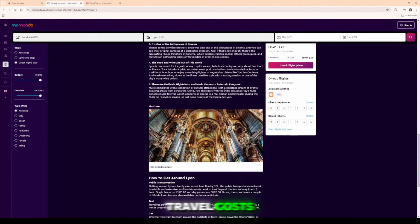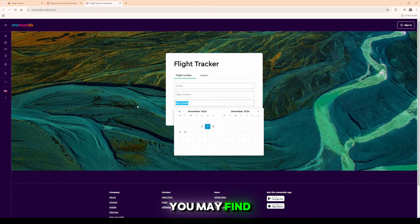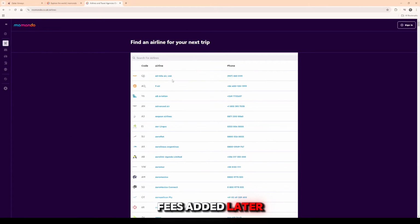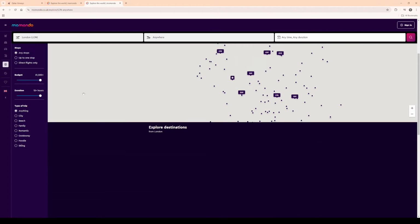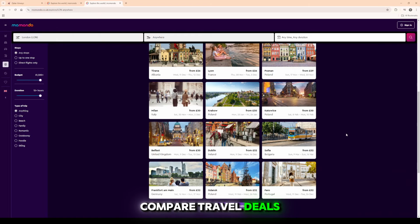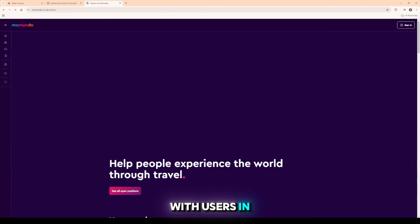travel costs. While the platform is user-friendly, there are some drawbacks to be aware of. Occasionally, you may find that certain prices aren't as accurate as they seem due to varying fees added later in the booking process, so it's important to double-check the final price before confirming any booking. Overall, if you're looking for a reliable tool to compare travel deals, Momondo is definitely worth a try. It's simple, effective, and designed with users in mind.